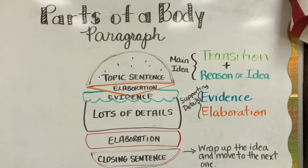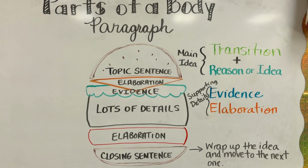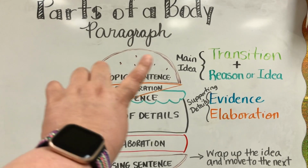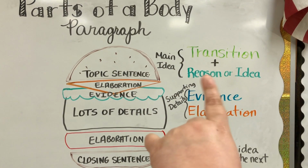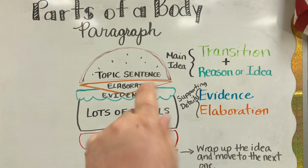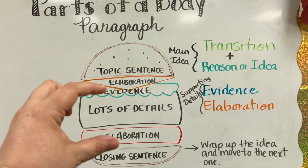Then I moved on to go over the different parts of a body paragraph and ended up drawing this on the board. So it's a very chunky burger, but at least it goes over the topic sentence. So our topic sentence is made up of our transition plus the reason or idea. That becomes our main idea sentence. And then this is where all the details live. So it has to be kind of chunky.